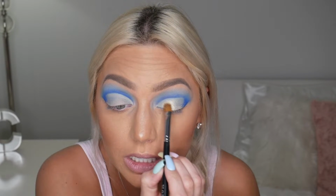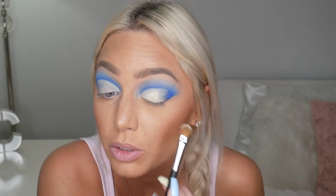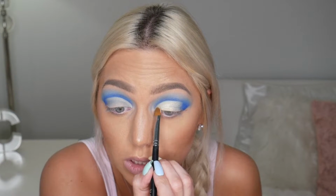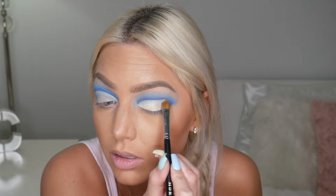Ooh, that's pretty. Okay, it kind of reflects a little bit of blue too, I guess. Like a goldy, greeny blue. It's pretty though. It's a very creamy shade, you guys. I like this shade.